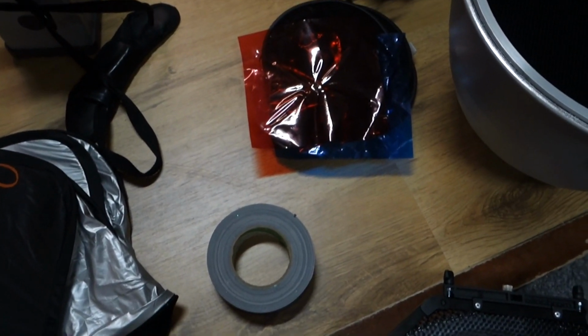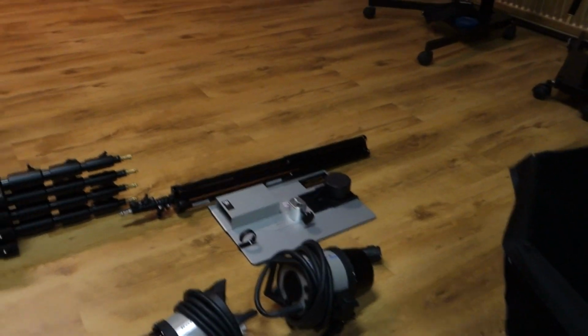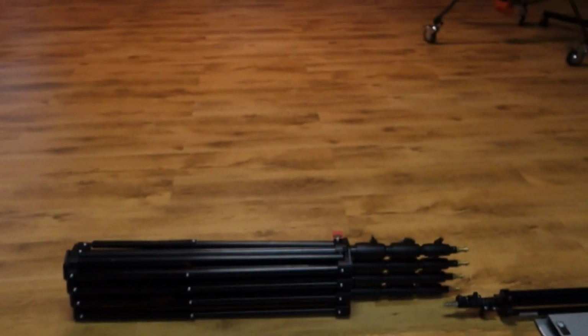The most important thing from every studio: duct tape or gaffer's tape. Gaffer's tape, by the way, is something different than duct tape. This is the really sticky stuff. And we have our heads over here, the Ranger heads, our Tether Tools Stable and 4 stands.